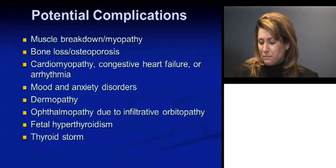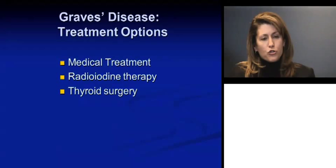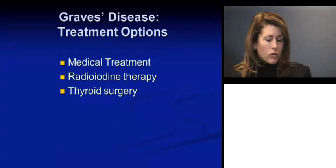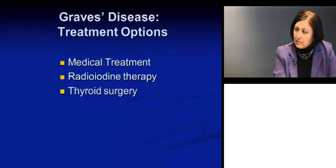And with respect to the treatment for Graves' disease, once you're fairly confident in your diagnosis, there are really three main categories of options for the treatment of the hyperthyroidism, and those include treatment with medications, radioiodine treatment, or surgical intervention, which is used a little bit less often, but certainly a reasonable option for treatment in some patients.